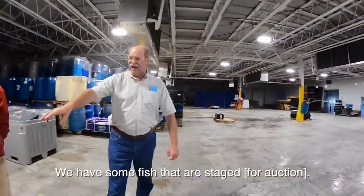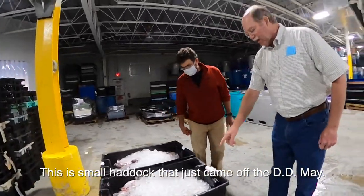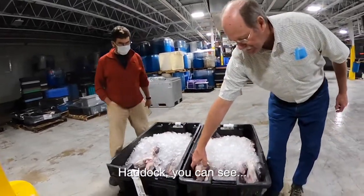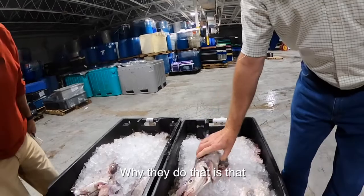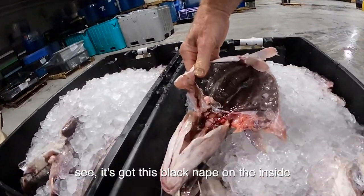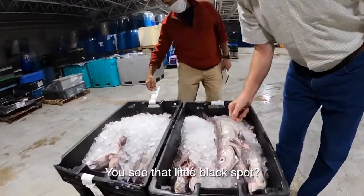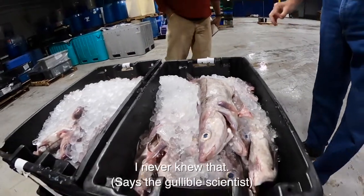Have some fish that are staged. This is small haddock that just came off the Dee Dee May. Scrod haddock. Haddock, you can see, they refer to it as a devilfish. So why they do that is that, see, it's got this black nape on the inside. Huh. Also look at the black spot right here. You see that little black spot? That's the devil's thumbprint. Ah, no kidding. Huh. I never knew that.